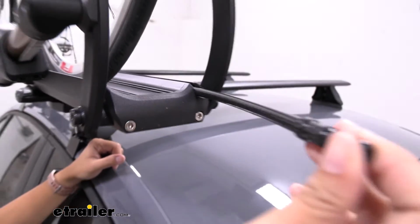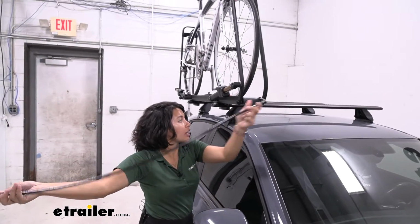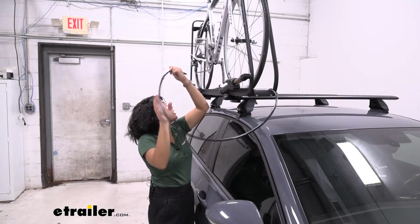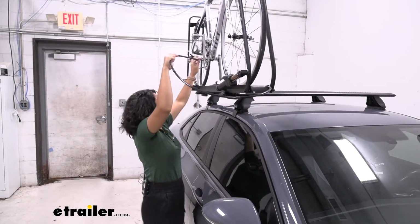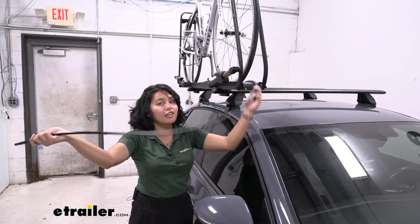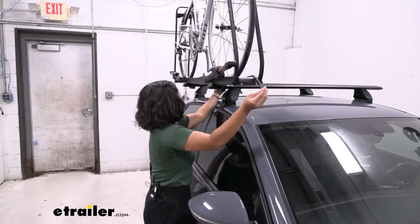This does have an integrated cable lock, and inside your bike rack, you can bring this cable lock out, wrap it around your front tire, around your frame, and then into the center locking core. And then once you're ready to drive, you just unlock that and slide it right back in.